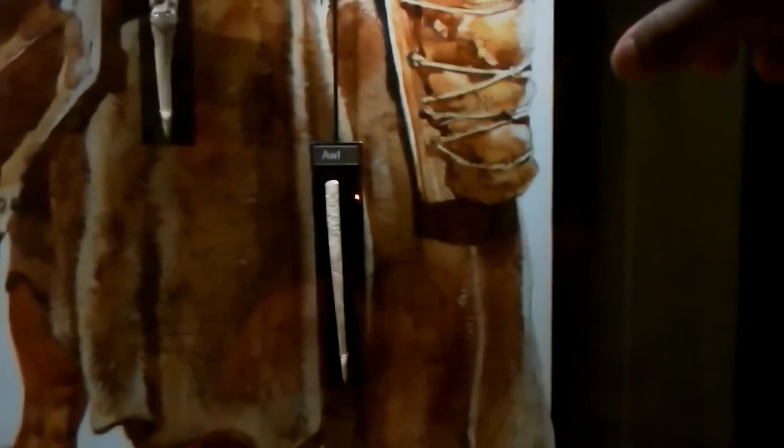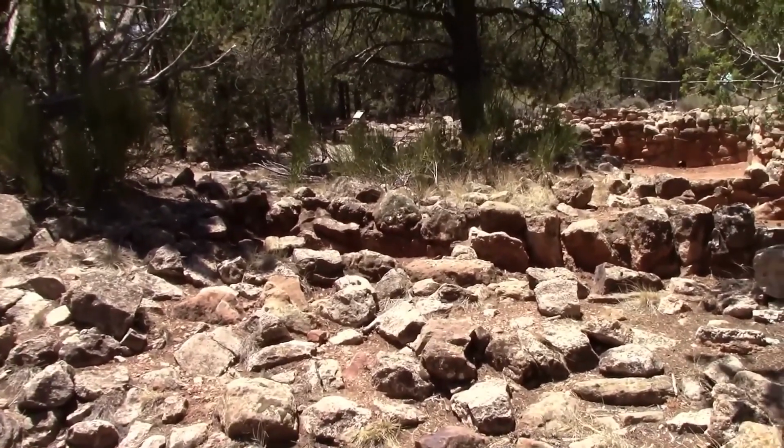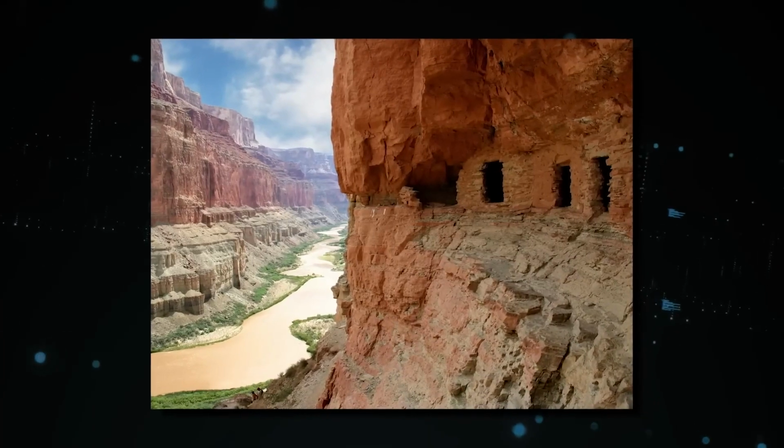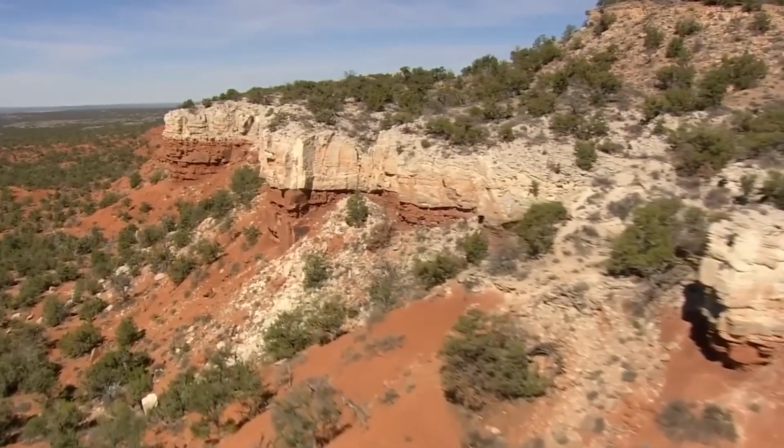One of the most significant exhibits is a display of split-twig figurines dating back 2,000 to 4,000 years. Though they were not found at Tusayan Ruin itself, these figurines collected from caves in the Grand Canyon speak to the long human presence at the Grand Canyon and its use by Native Americans.